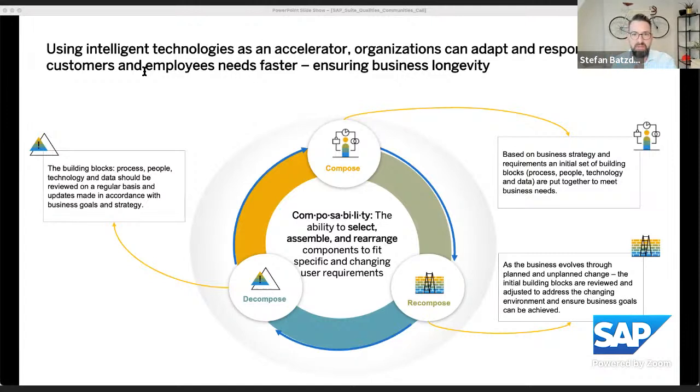In terms of core composability, we see this as the ability to initially compose your organization by aligning your business processes, your business applications, your methods of deployment with your company goals, based on the current climate and your existing business strategy. The more the industry changes, the more flexibility you need to update and change the way you run your business to keep your competitive advantage. With this, you recompose your business by evaluating and rearranging existing implementations and building blocks.